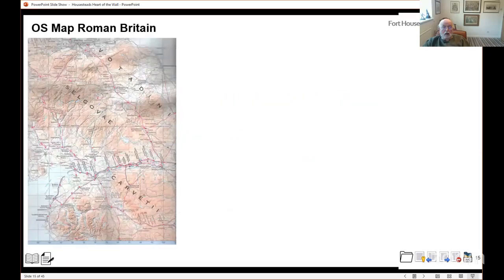Okay, maps now. If a picture paints a thousand words, this one does it in spades. It's an Ordnance Survey map of Roman Britain. I'm just going to go through two views of it.